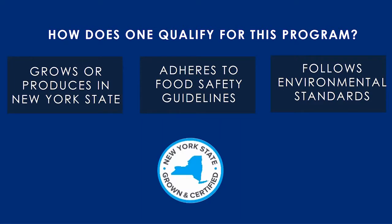So to qualify for the program, obviously, you need to grow or produce in New York State, and then adhere to food safety guidelines. Obviously, depending upon the commodity, that's going to be a different certification or certifying body. For produce, of course, that's GAP. For oysters, the DEC has a time and temperature regulation. So it'll be different depending upon what your commodity is. And of course, our food safety folks will talk a little bit more about that.